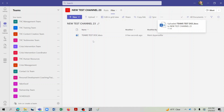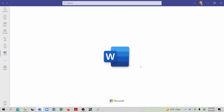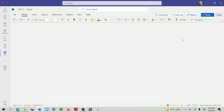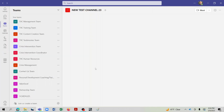You also have the ability to create a file. So if you click on New, you can create a Word doc, an Excel workbook, a PowerPoint. And when you do this, you are working in a cloud-based app. Now what's nice is because this is cloud-based, as you're working, you don't need to do anything to save because it's automatically being saved. There is no save button. If we click on Close, the test document that we just created, we can go back into it, and there's what we just typed. So anything that you're doing will constantly be updated and saved in the cloud.